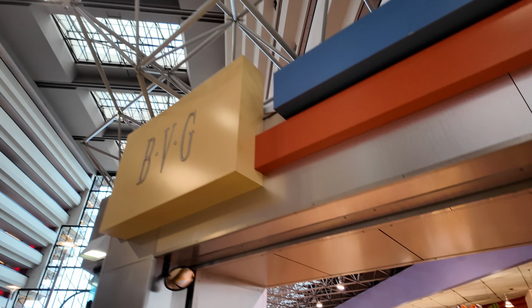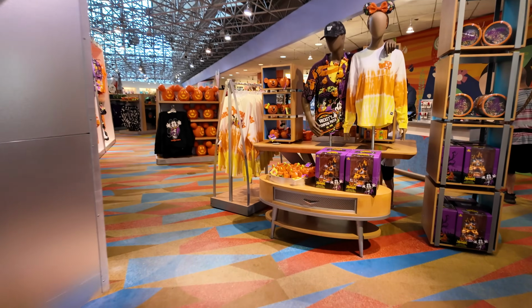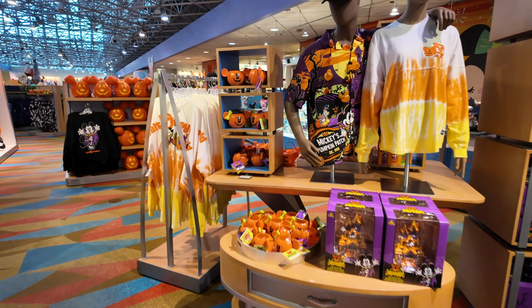So I guess a lot of people have come there and tried to get the treats, but luckily we are not gonna be without a treat here at the Contemporary. It's just gonna be across the street here at Bayview Gifts. They have quite a few Halloween treats we can check out. And not only do they have tons of treats, check this out. They have all the Halloween gear.